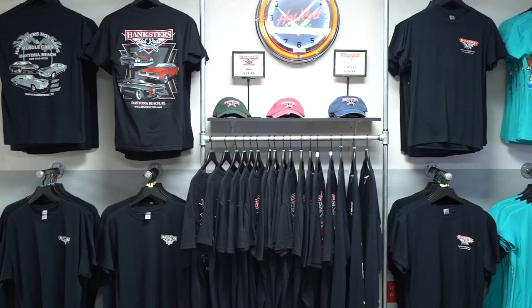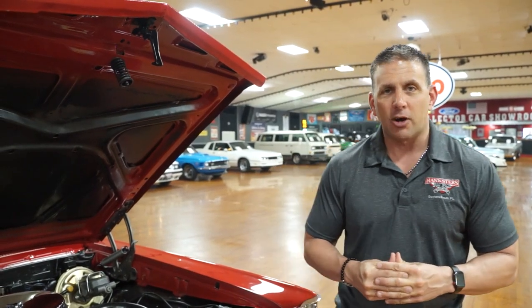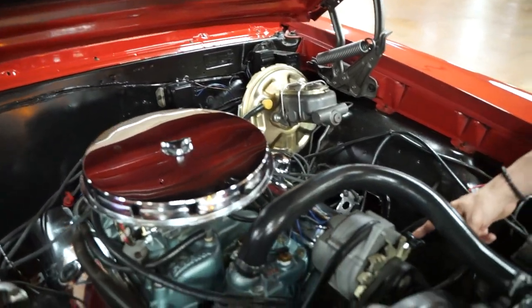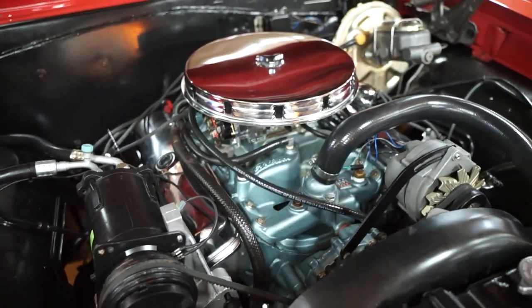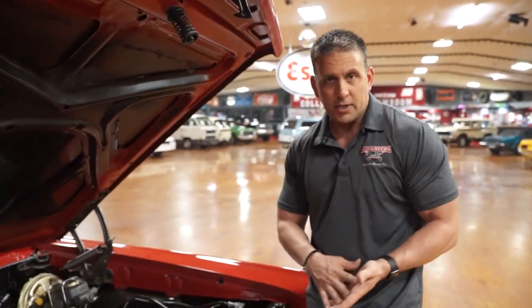I'm going to present a car to you right now that I know will not last in our showroom very long. 1967 Pontiac GTO, and this one's the right one. We'll show you why. Power brakes, power steering, AC, 400 motor. It is, on a 67 block, there is no partial VIN.